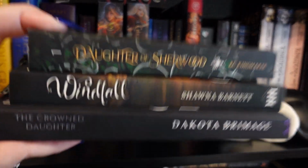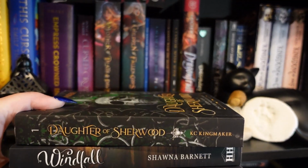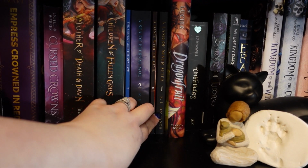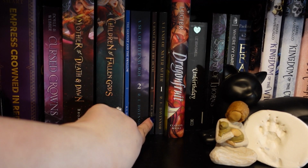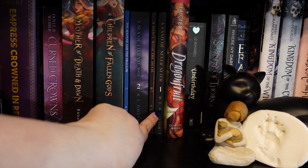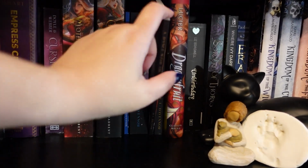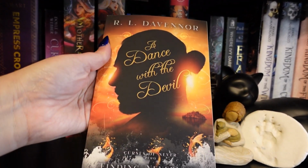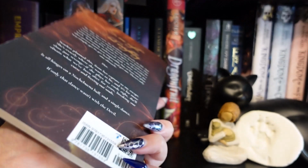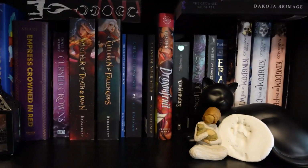So since I'm gonna have a lot of books this month, I know I said I don't want to start a series, but I think I'm gonna go with these because these are short. This one says it's 0, and then 1, and then 2 and 2.5. So I guess we'll pull 0 out, which is A Dance with the Devil. I'm assuming this is just a prequel, so we'll go with that one.